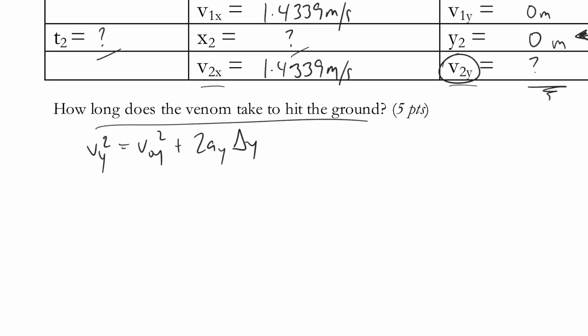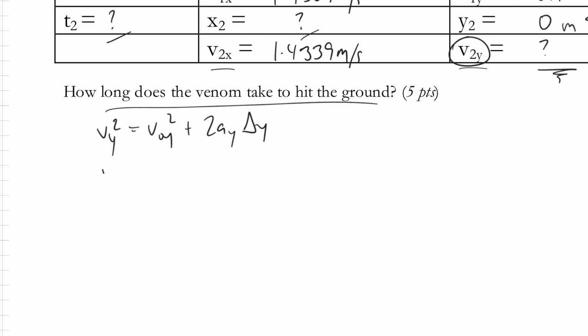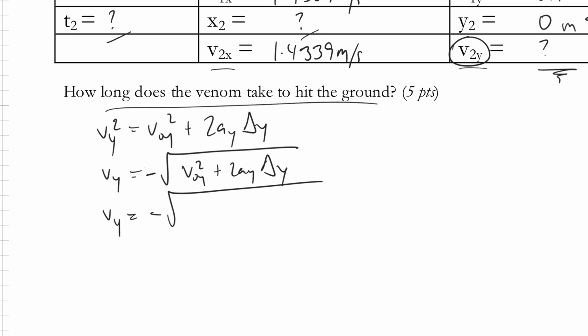Almost always, because we don't have time, this is what we're going to want to use. Vy equals the square root of V naught in the y squared plus 2 a_y delta y. It is customary to put a positive or negative right there. I know at the end of this problem it's going down because it's going to the ground, so I'm just going to leave a negative right there. So Vy equals negative square root.